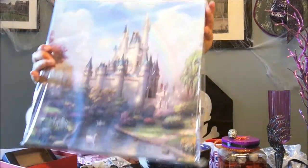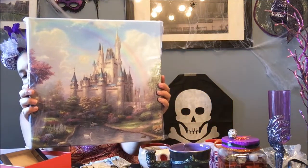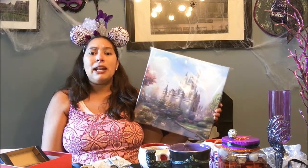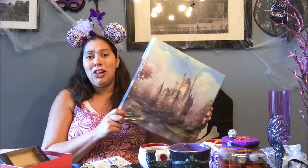I have been wanting a Magic Kingdom reminder, Cinderella's Castle, on my wall for a pretty long time now. I saw this in the parks, and I thought it was beautiful. It was retailing for about $100 or so at Disneyland when I was there, but I did not buy it at Disneyland, and I saw this online for only $75. They actually have some for $65, I saw in the parks, and I kind of had to get it. So this is going to go on our wall. I'm really excited to own a Thomas Kinkade product and a replica of the Disney castle. So Disney World will be at home every day.